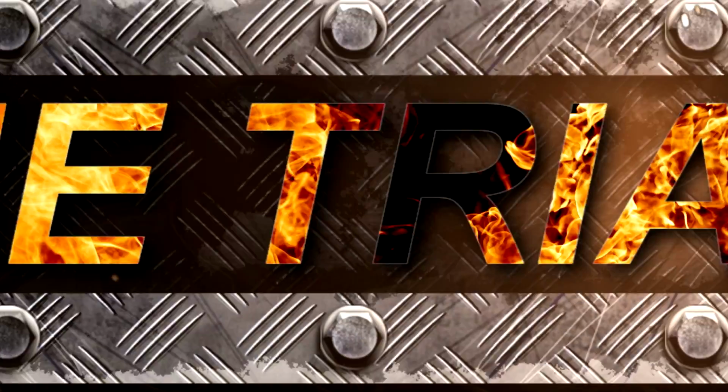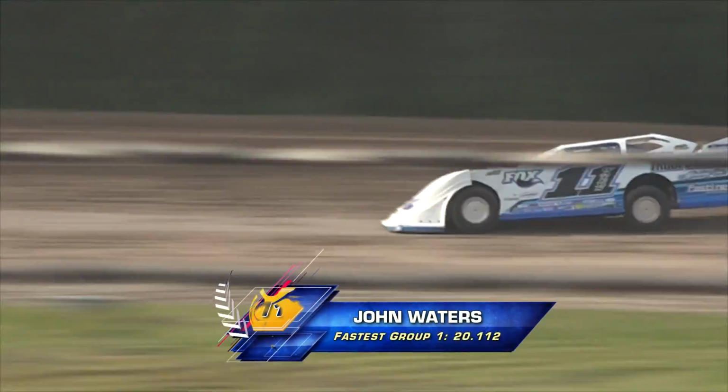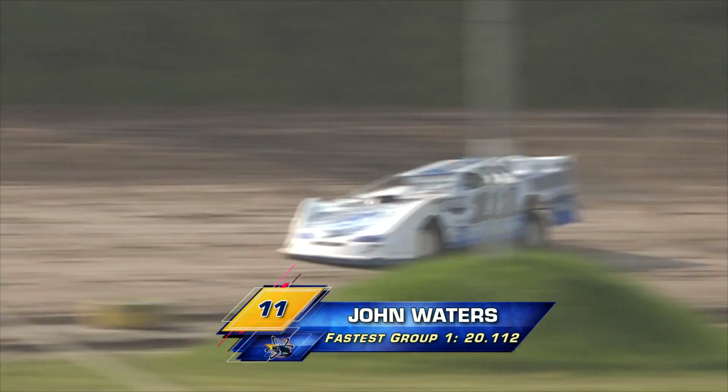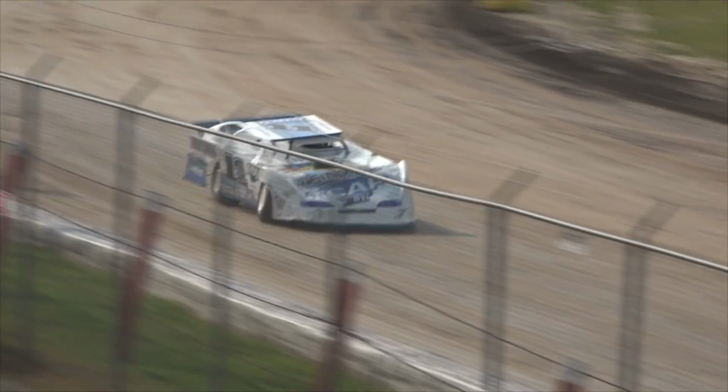Before he could get parked out front, the cars needed to take to the track for time trials. And you just saw John Waters saying he wants to be in victory lane. He's on a good start. He was the fastest in heat race number 1's time trial group.